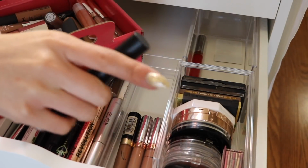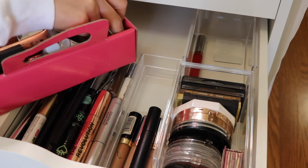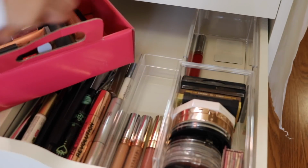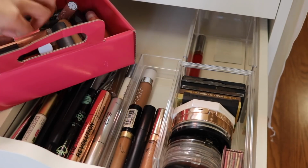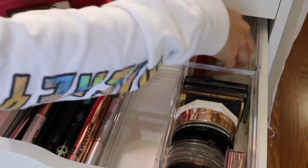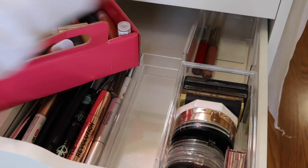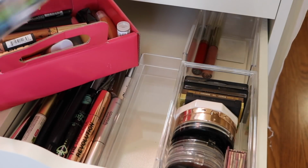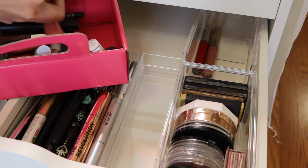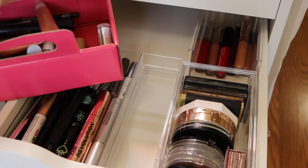I don't know, I'm having troubles filming this, but I low-key want to put my nudes here. I don't know, just seems right. It seems like the right thing to do. Okay, you know what? I'm having a lot of troubles figuring out how I want to put my lipsticks in these containers. I definitely want to put my nudes on top, so I'm gonna put the products that I barely use on the bottom. I don't know. I still need to figure this out. This is my first time doing something like this, so it's all still in the works.